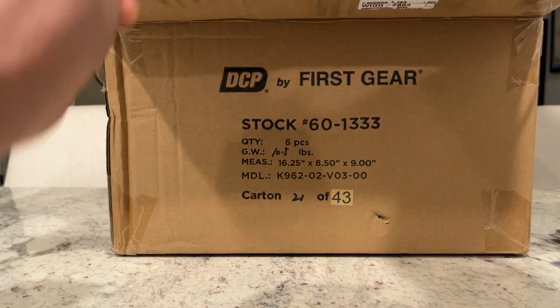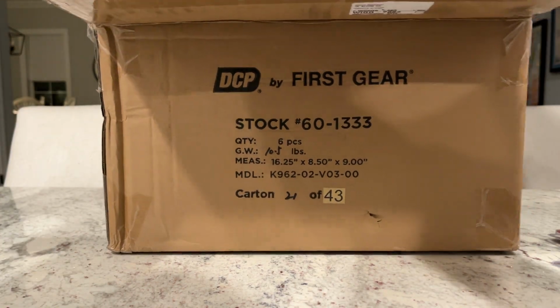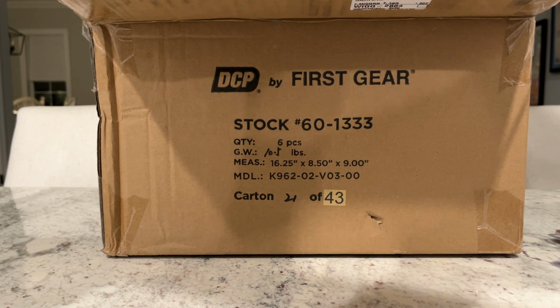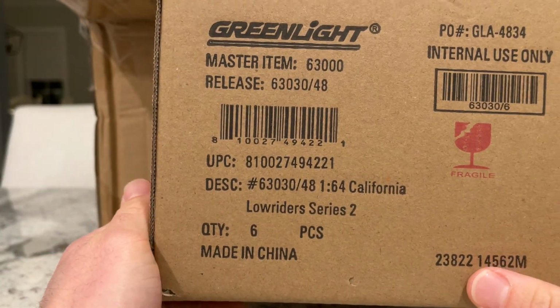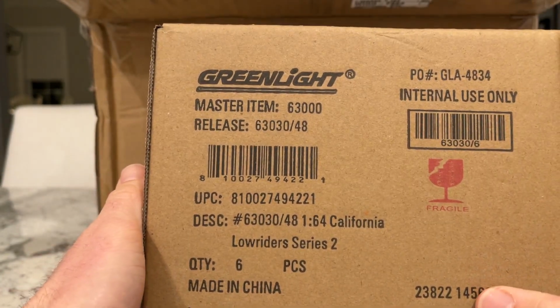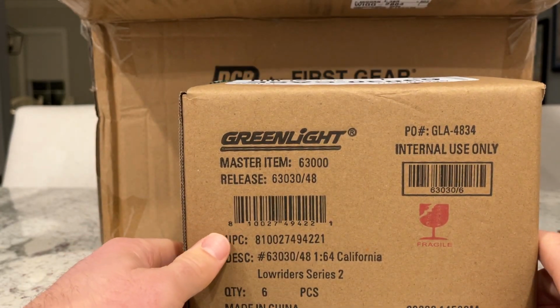So speaking of California lowriders, this could be an unboxing within an unboxing. Because I have the Lowrider Series 2, and it's sealed. But I'm gonna end this video and start a new one.